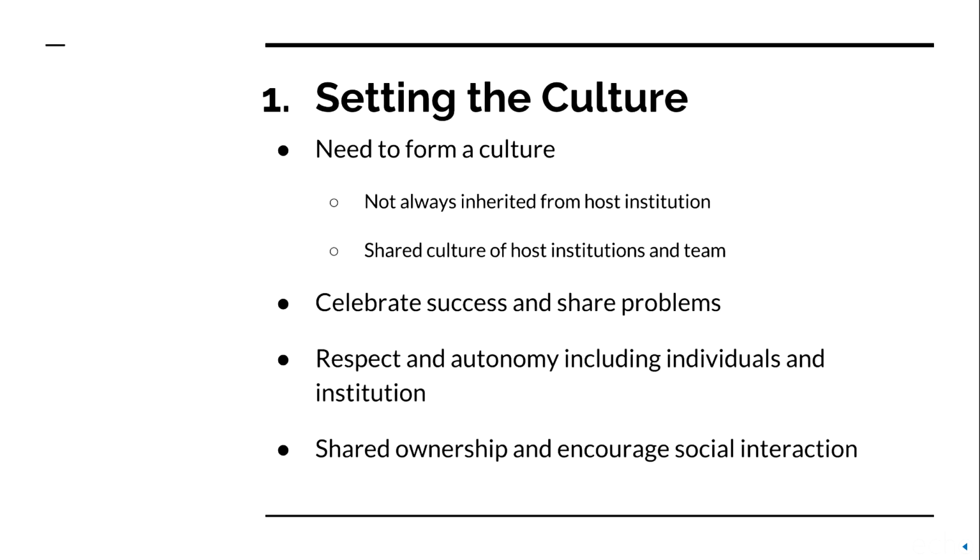So, setting the culture. A lot of these projects start with good ideas, and they start with good intentions. And the idea is that we chuck all these people into the same place and they work together nicely and neatly. That doesn't always happen. If you're starting a team, you really need to be defining that culture. What do you want out of this, and how do you want it to work?